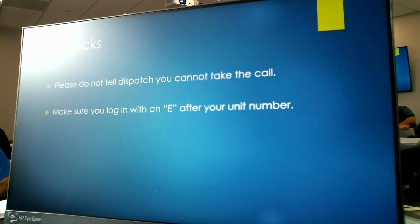Make sure that you are logging in with an E after your unit number. If you're not an EMT truck, please do not log in with an E and then get to your zone and say, oops, it was an accident, and log in with your right unit number. Also, do not drive all the way to your zone and then put yourself in service. You are to put yourself in service at base before you leave. Do not drive all the way back to your zone from the hospital and then put yourself back in service. You're to put yourself in service and clear over the radio when you clear the hospital.